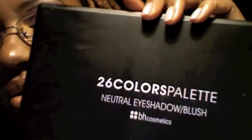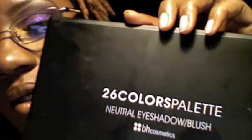I got this, the 26 neutral colors palette with eyeshadow and blush. I've used this palette and I've liked the neutral colors that are on it. And I can say that I'm happy with the blush. Nice colors. I would recommend this for people who don't like bright colors. You like to have your makeup natural.